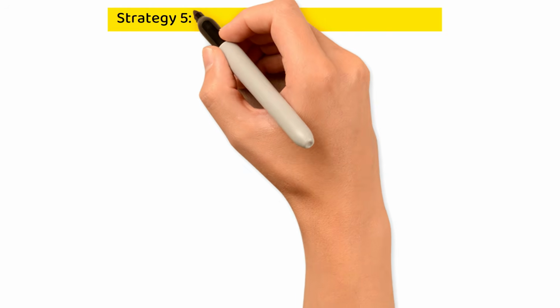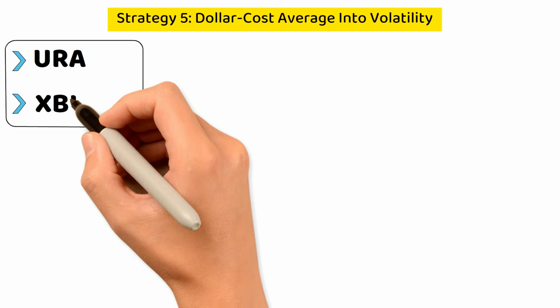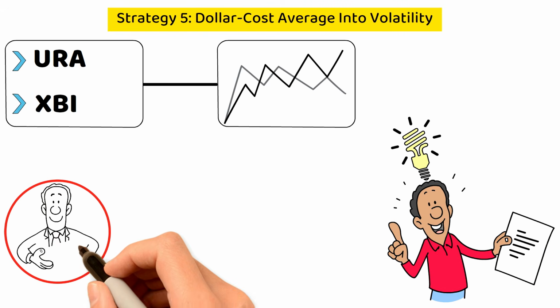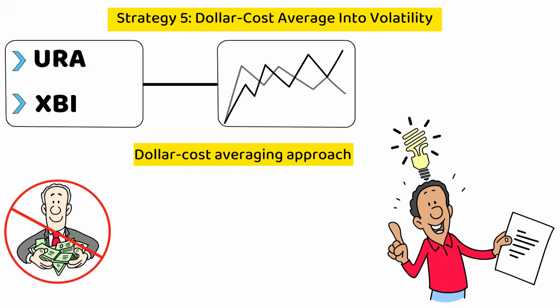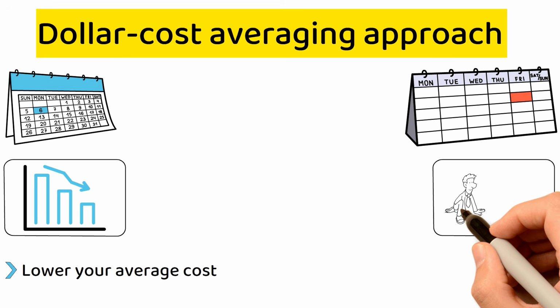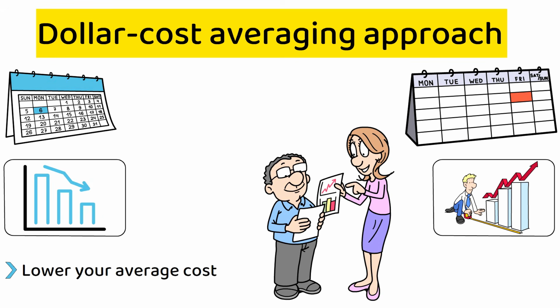Strategy 5: Dollar cost average into volatility. Some ETFs, like URA and XBI, are volatile by nature. And that's okay. The smart move? Don't throw all your capital in at once. Use a dollar cost averaging approach. Spread your entry over weeks or months. That way, if prices dip, you lower your average cost. If they rise, you're already building gains. Volatility becomes your ally, not your enemy.